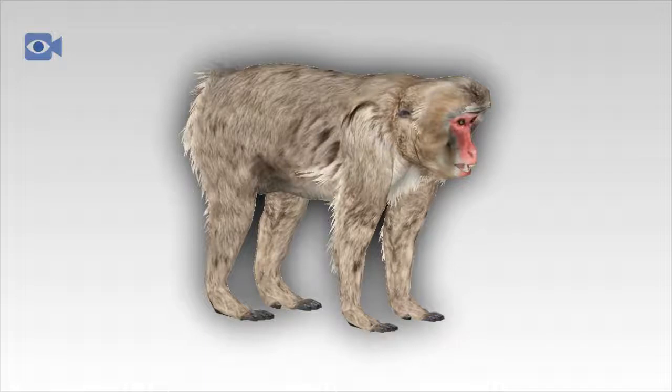Once weaned, males often leave the troop and spend their lives traveling between others, while females generally remain in the same troop that they were born into. Japanese macaques tend to live for a relatively long time, often reaching ages of 30 years old or more.